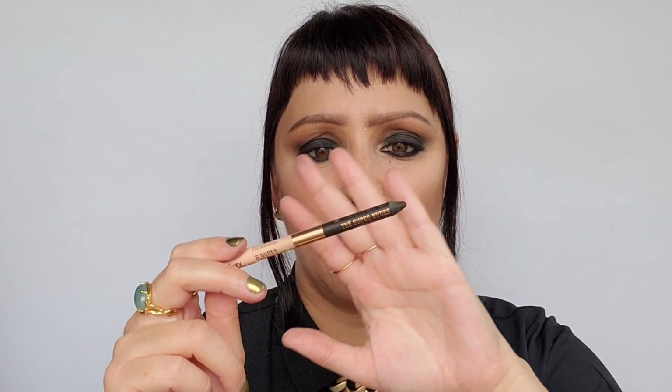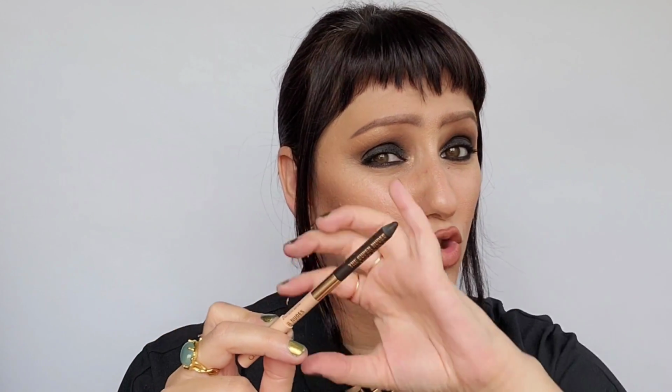So another score. This was probably my least favorite, simply because the colors are great, but I kept having to sharpen the pencil because it kept breaking. So I feel like it's too dry. I'm hoping that it was just a bad pencil that I got that's old. But as you can see, look at how much I have left of this pencil because I had to keep sharpening it as it was breaking against my waterline. Maybe that's just a one-off because I have her other dual-ended pencils and I don't have any problem with them, but just something to keep in mind for you guys.